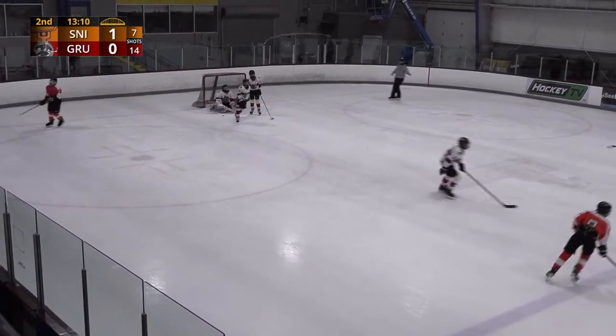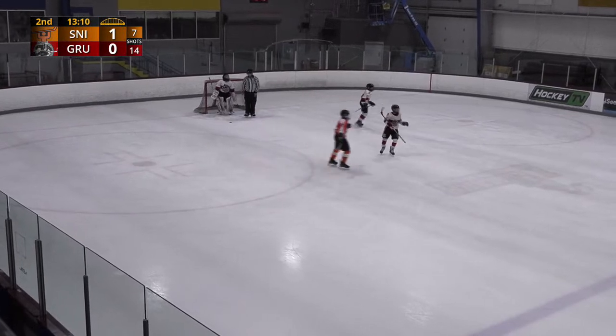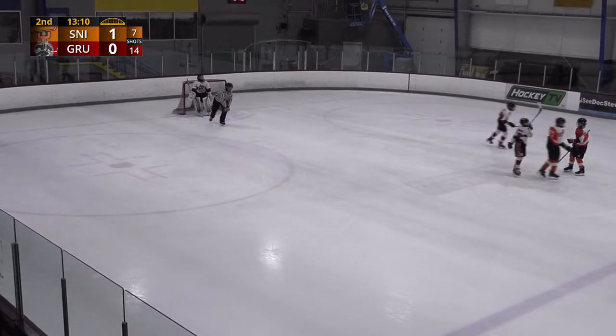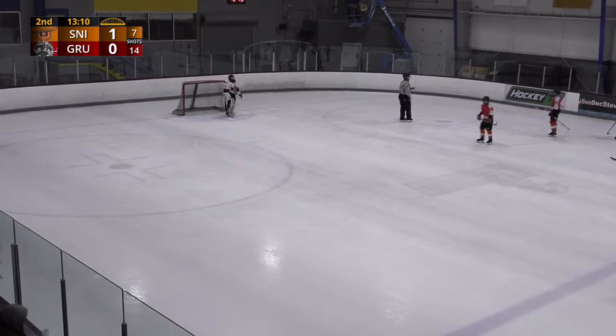And a frozen puck under the glove of Evan Ayala gives us a chance to catch our collective breaths with 13:10 to go in the second period. Snider up 1-0 over the Grundy Senators.